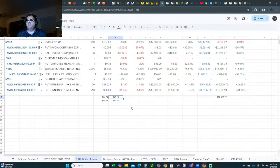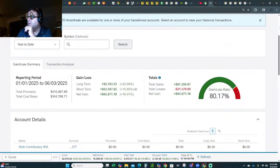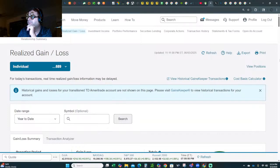It's higher, but there's less time value. So here's the thing, folks. At these two price points, I would be more than comfortable owning NVDL. They're nice and low after you factor in the premium you've taken in. And remember, folks, the premium that you've taken in, you never lose. So this whole time I've been wheeling, all this premium, I've never lost. So if you look over here, let me go to my individual account. That's where most of the gains have come from.